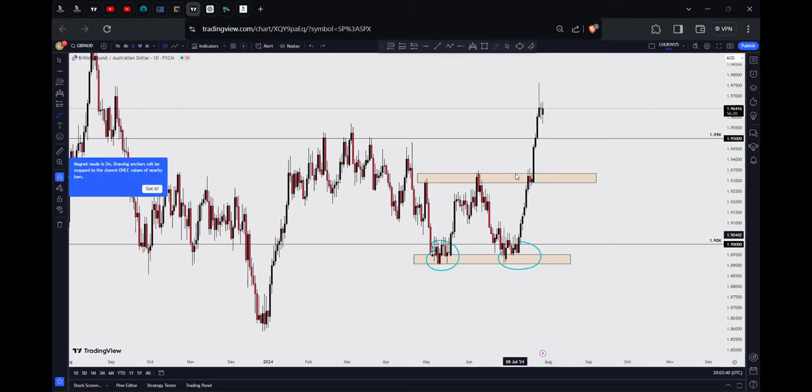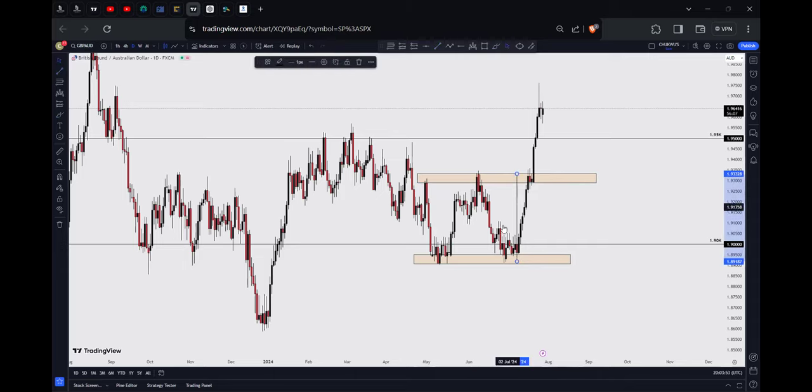So what I was actually explaining was, if you look at the movement from the right bottom of this double bottom to the neckline, and then you place these two like this, you can actually see that after the market broke above the neckline, it actually calculated that range we had between here.